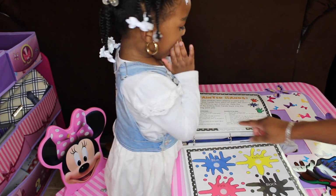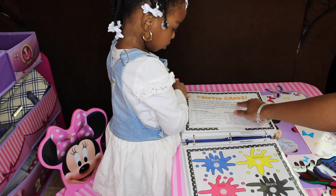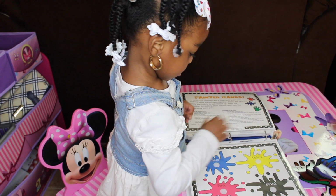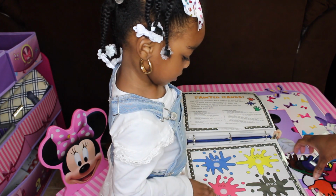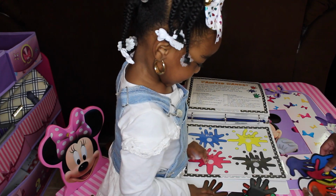Painted hands. Oh no, the children are playing in the paint and now all of their hands have paint on them. We don't want the colors to get mixed up. Help the children by putting their hands in the correct paint pile.